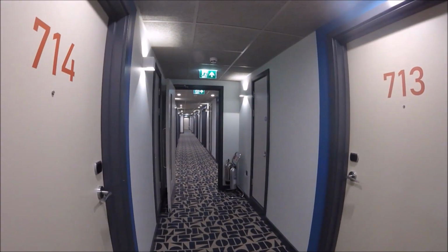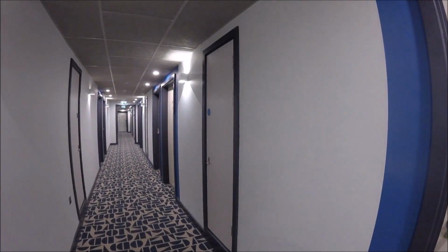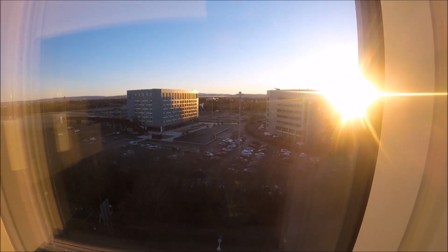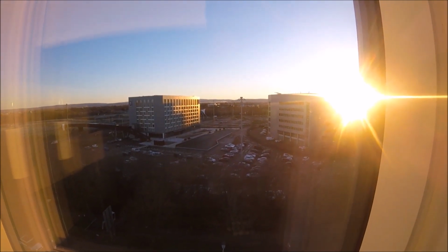So I stayed in room 711 on this particular stay. You can see the room is pretty standard for an Ibis Budget. It's bright, it's white and blue, very spacious, very bright, which is good. I did request an airport room in the hopes of maybe getting some good views of aeroplanes, but I didn't luck out on this one. That was the view I had.